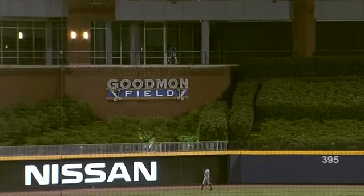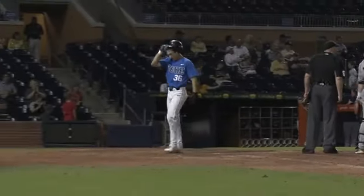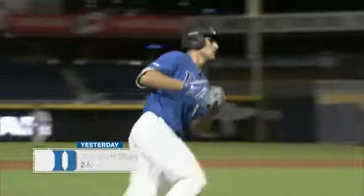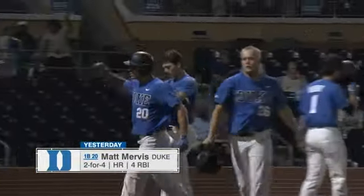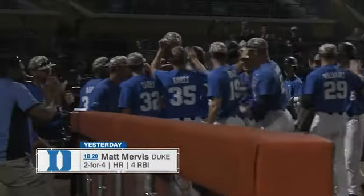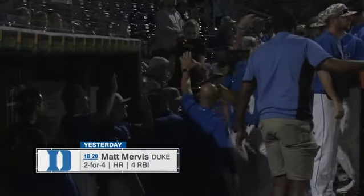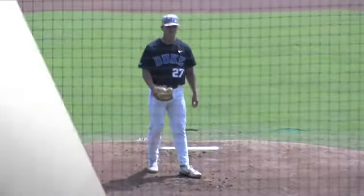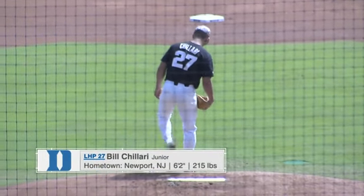2-for-4 with a run scored and 4 RBIs for Matt Mervis, including his 6th home run of the season. That came in the bottom of the 8th and made this a very interesting game. That brought the Blue Devils back to within 12-9. A 3-run game all of a sudden put some pressure on Georgia Tech, but the Yellow Jacket offense would answer the bell once again. 2 more runs in the top of the 9th helped extend the lead. Tristan English came on to close things out for the Yellow Jackets.